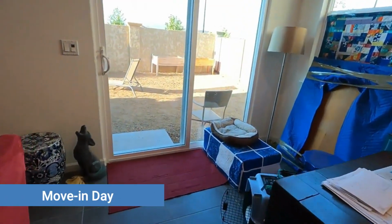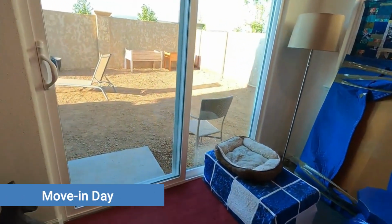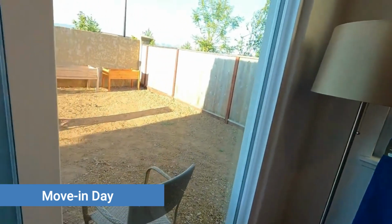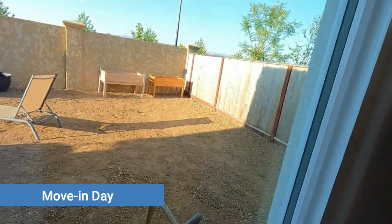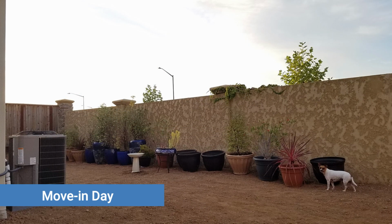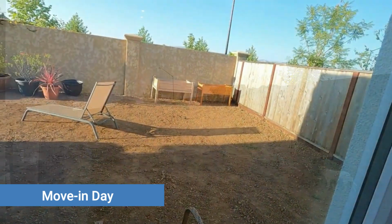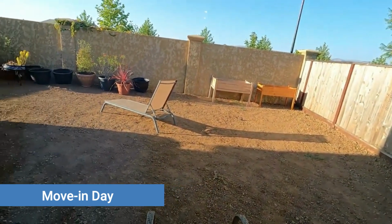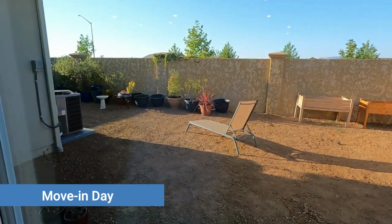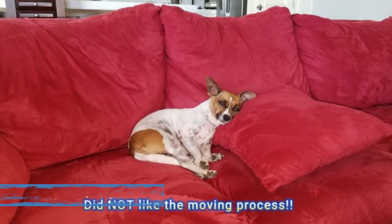And another area where I renovated quite a bit over the last year was the backyard. And I'll have a separate video on that coming up soon. It was all dirt. And Gemma seemed to like it, and actually I didn't mind it either, except for the fact that I knew it was going to rain soon and it would turn into mud. But Gemma was thrilled to have a backyard, even though she did not like the moving process. She was exhausted, and so was I.